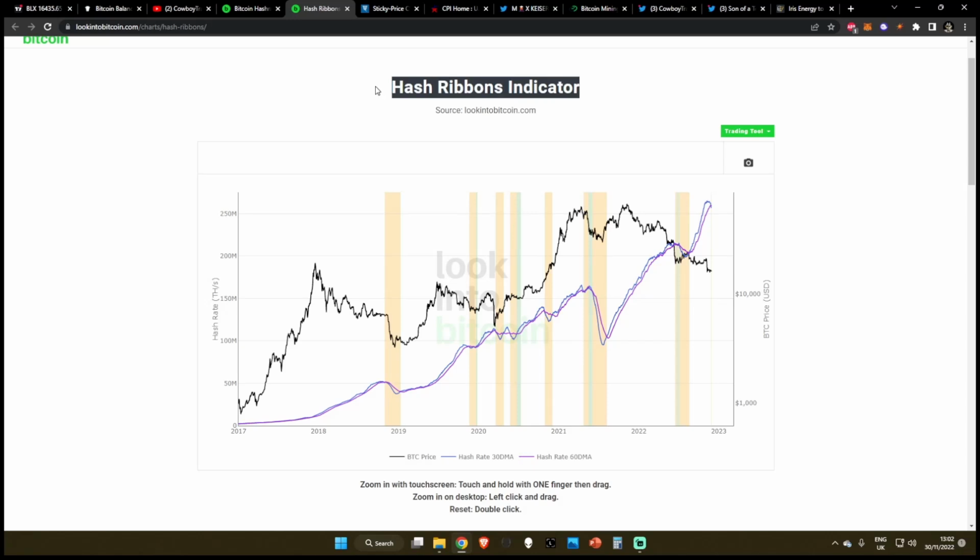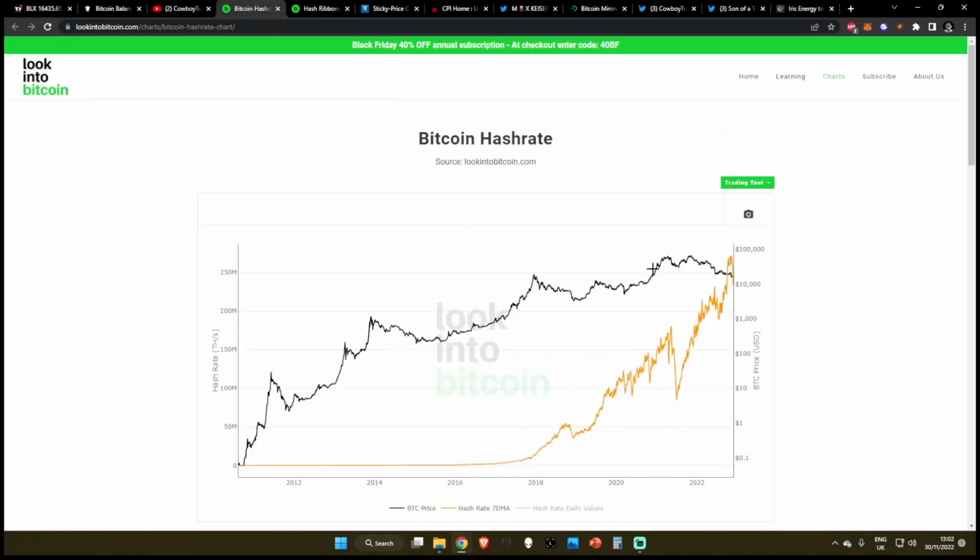And let's finish off on our final chart, the hash ribbons indicator. Now, this is often called the miner capitulation chart because we're looking at two different moving averages here, the 30-day moving average for the hash rate and the 60-day moving average for the hash rate. When the 30-day capitulates beneath the 60-day, it's often a sign that hash rate is taking a massive plunge to the downside.